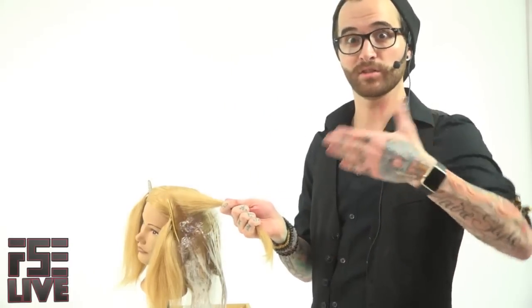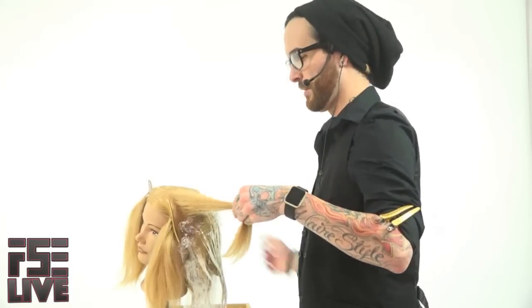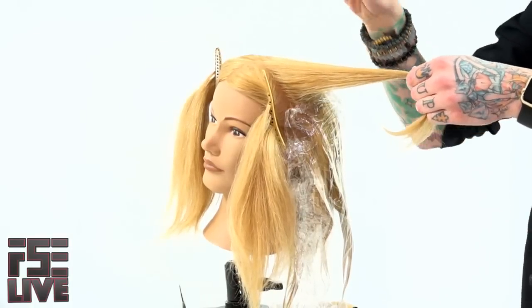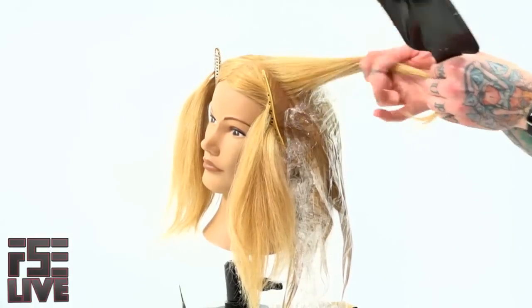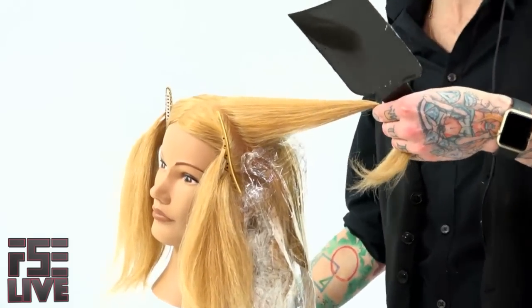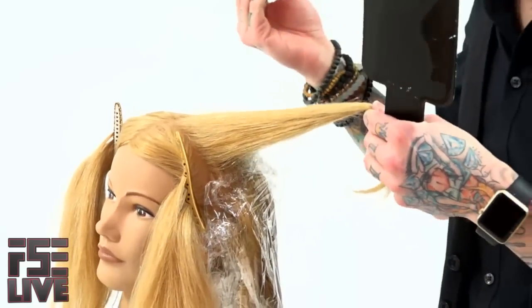There's just something about it that with foils to me is just like an assault on the eyes when it's just too harsh right on the part. But when hand painting, I think it gives it a much more natural, pleasing look to the eye. So I've got the same size section, so I plan on doing the same placement as far as how close to the scalp. That way when it sits and it's down and it's styled, it's going to frame her face the way that it should, and it's going to complement her natural beauty.